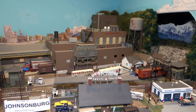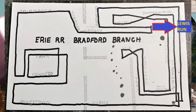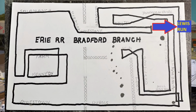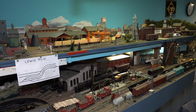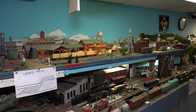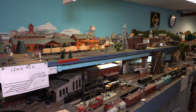I'm going to come back and show you Johnsonburg, but we're not geographically quite there yet. So we're passing back behind the paper mill into there, and then right here is the line coming through. Then we come across, and we are now in Lewis Run. Their major industry in Lewis Run is lumber. Logs come in, they go through the lumber mill, and they send the lumber out.